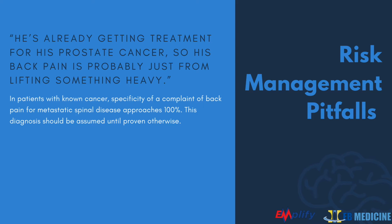Alright, let's move on to management, starting with risk stratification. There are 3 sets of criteria that can be used to define the patient's risk. According to the Infectious Disease Society of America, or IDSA, a high-risk patient is anyone with at least one of the following. 1. An expected duration of neutropenia greater than 7 days.